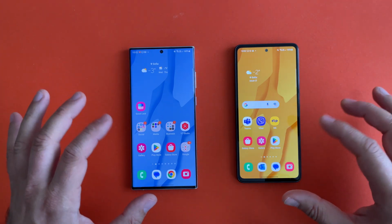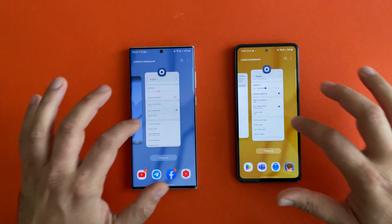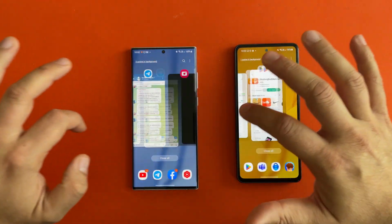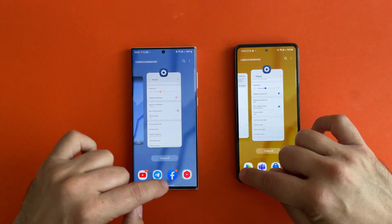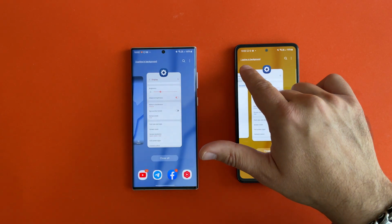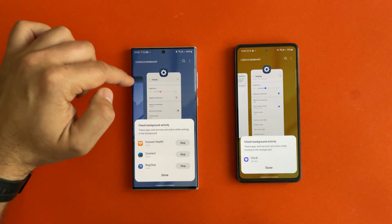Let's just try to access the recents menu. How do we do that? We take the finger, we scroll like this. All right. It feels absolutely the same. Yep. Absolutely the same, guys. You have here all of your applications. You, by the way, now have here one active app in the background. This is really a new feature from Android 13. I have this as well here, of course.